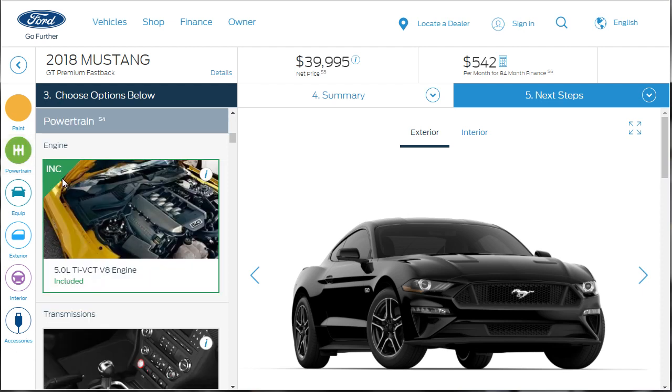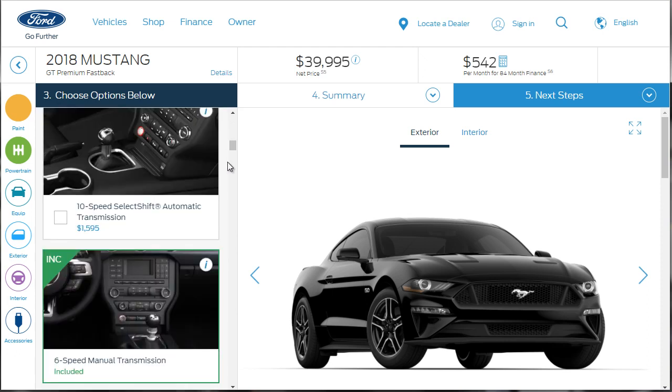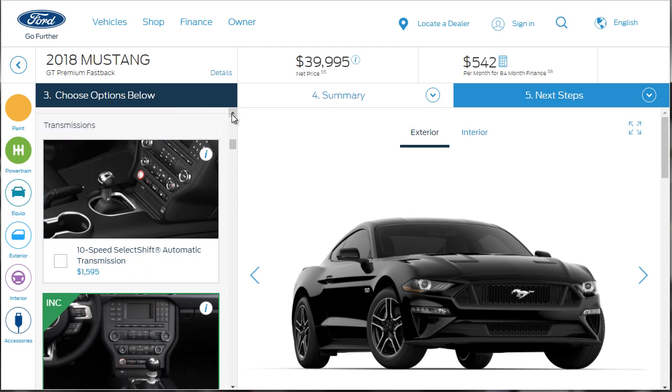Okay, so obviously the engine's included. That's what the INC stands for. The transmission, you've got your choice between the 6-speed manual transmission, which is included, or the 10-speed SelectShift automatic transmission for basically $1,600. I'm a big fan of the automatics because, I mean, you've got Porsche, Ferrari, Lamborghini, McLaren, Bugatti, you name it. And so the who's who of performance cars, and I'm talking ultra exotic cars, everybody has moved away from the manual gearbox.